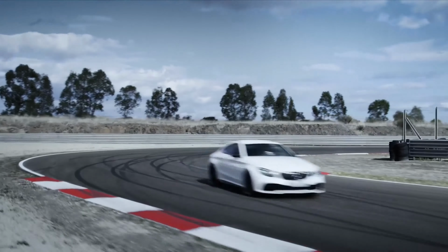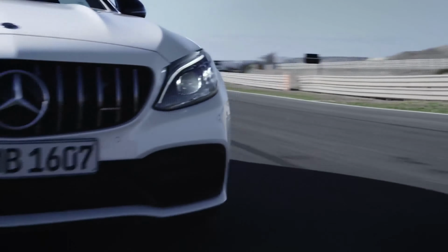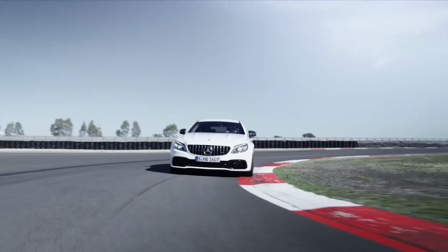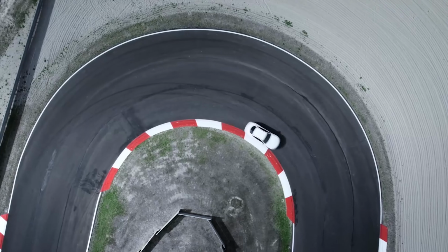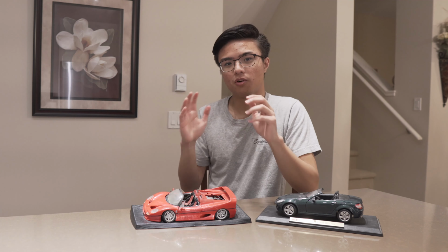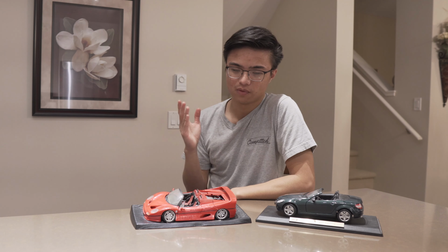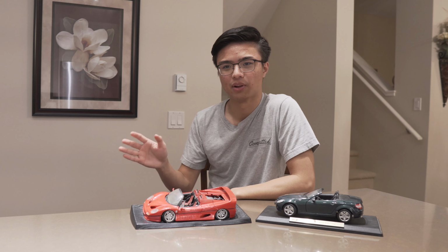So not only do you look great, the interior is extremely comfortable and luxurious, screaming German luxury, and it's very, very quick and sports performance oriented. This car is just an overall great pick. I'm partial to BMW, but I feel that the AMG is just better than BMW and Audi at this price segment.